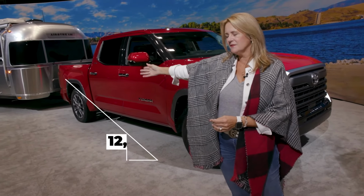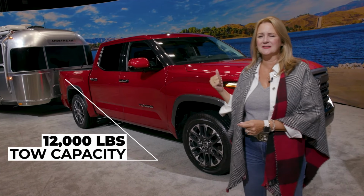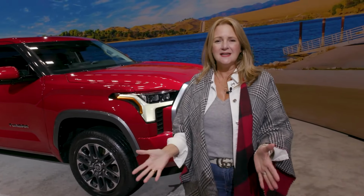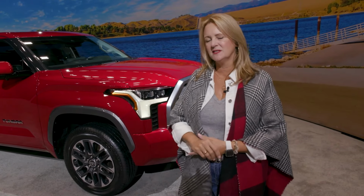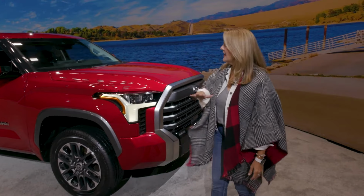The 2022 Tundra starts with really great tow capacity, 12,000 pounds. And if you want to know what 12,000 pounds looks like, this is 12,000 pounds of tow capacity. You don't need to do anything extra. You don't need to buy a tow package or anything like that. It all comes standard. Some of the engine trims may be slightly less than 12,000 pounds, but you can still tow that Airstream or the trailer or the boat, whatever it is that you want, because that's what this is all about.